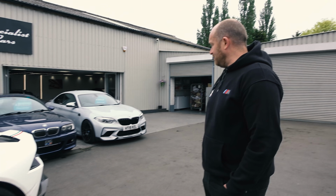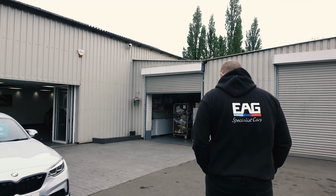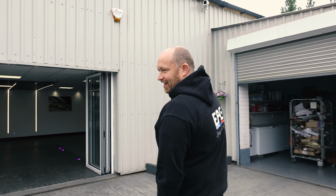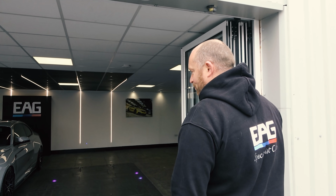Yeah. It's got a really nice rare M2 comp in the showroom. Come, have a look at it. Oh wait, is this the one that I saw on Instagram? Yeah. Manual, big M4 brakes. Yeah, they're just not available. It's such a rare spec. So it's got the big brake kit.